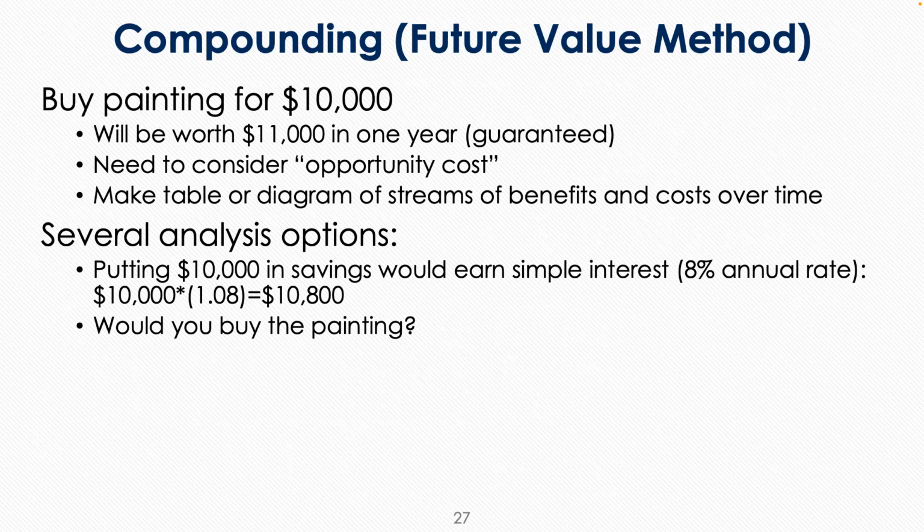So you need to consider the opportunity costs associated with losing that $10,000 for a year, right? And so you can make a table or diagram of streams of benefits and costs over time. I'll do this with another example in just a moment. But here we have a couple different analysis options to do.